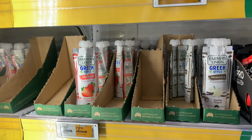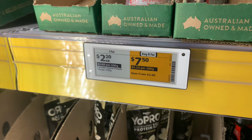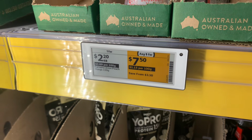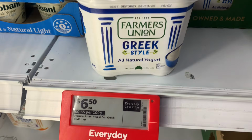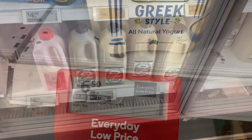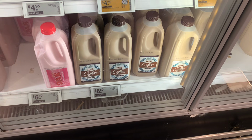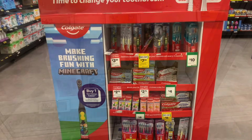Farmers Union is the brand this year, and they have yogurt pouches. Again, look at the price per kilo. Look at the big tub. It is way cheaper. Granted, there's probably not as many flavors, but still. We are an iced coffee family, as you know, so it was easy for us just to pick up 2 bottles as part of our regular shop.